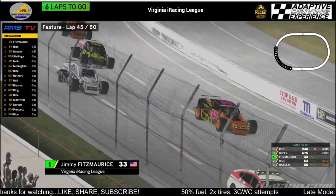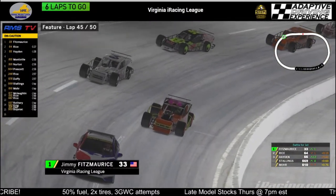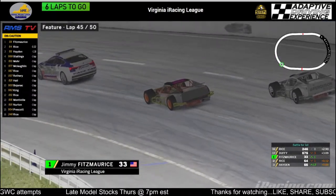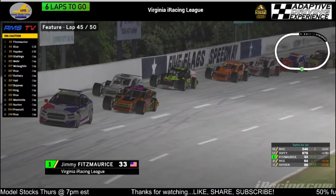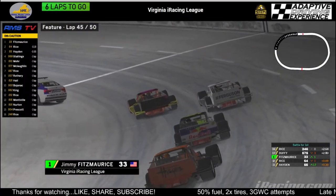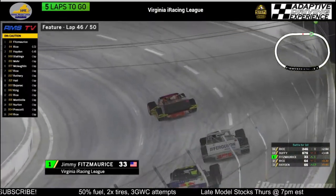Let's see, I believe the lights will be going out this time on the pace car. And let's see, yes they are. One lap to green. Well, what should be a shootout to the end. Pace car down on pit road. Here we go. Green flag. Racing once again, now five laps remaining.